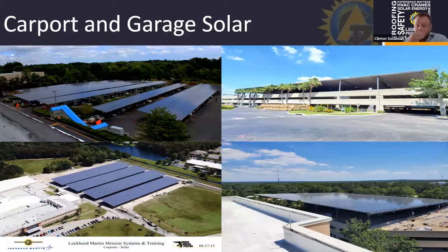That was and still is the largest carport in Florida. We're currently building one larger right in Highland Manors next door in Tampa, which is the top right. It's being built on top of a parking garage, but that covers over 600 parking spaces.